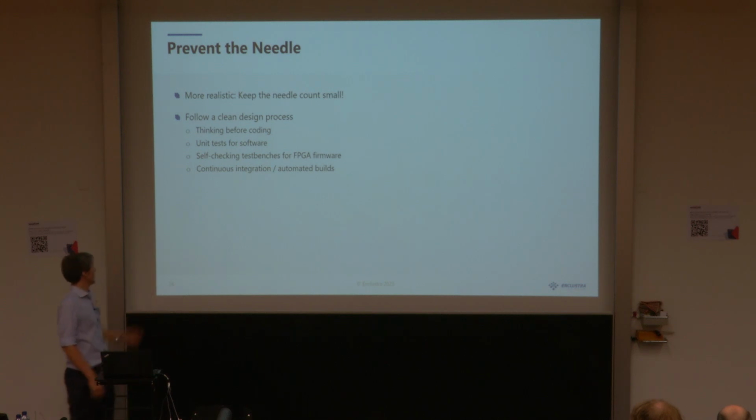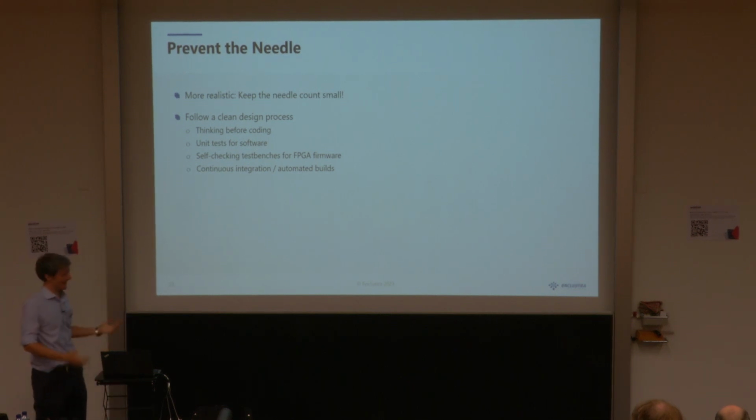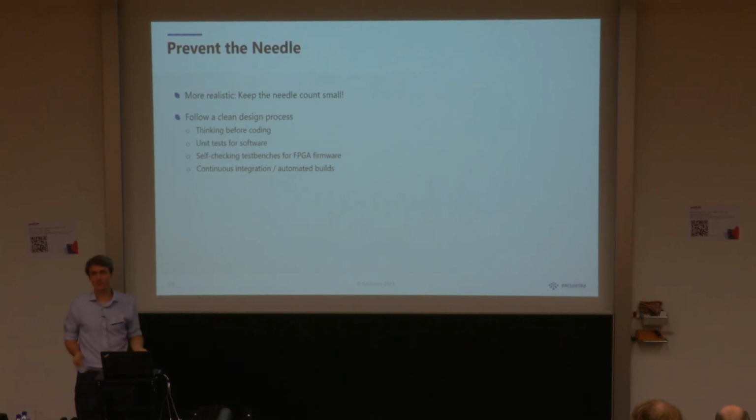Then the other 3 points here are really about avoiding regression bugs. So of course your software should have unit tests, your FPGA firmware should have self-checking test benches, and ideally there should be a continuous integration system for running automated builds, because you want to be absolutely confident that when you change something small or add a small feature, you don't break something that was previously working.